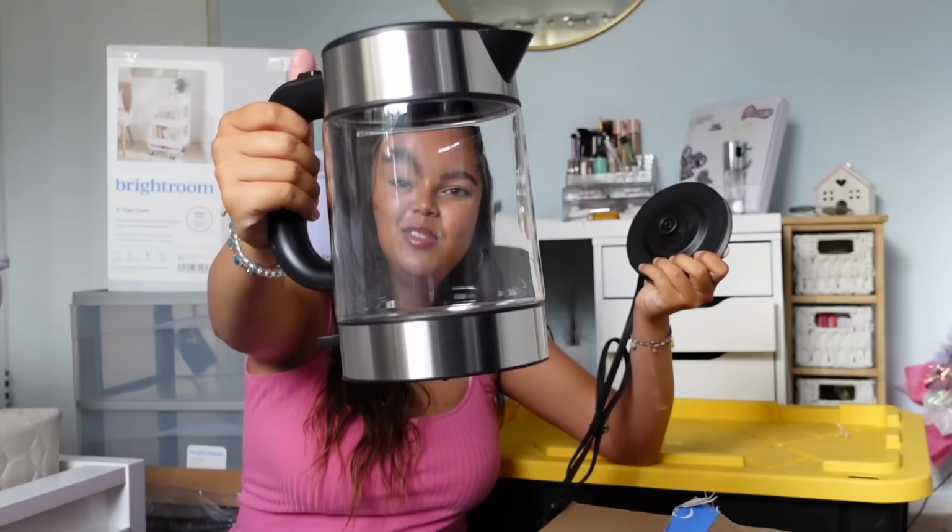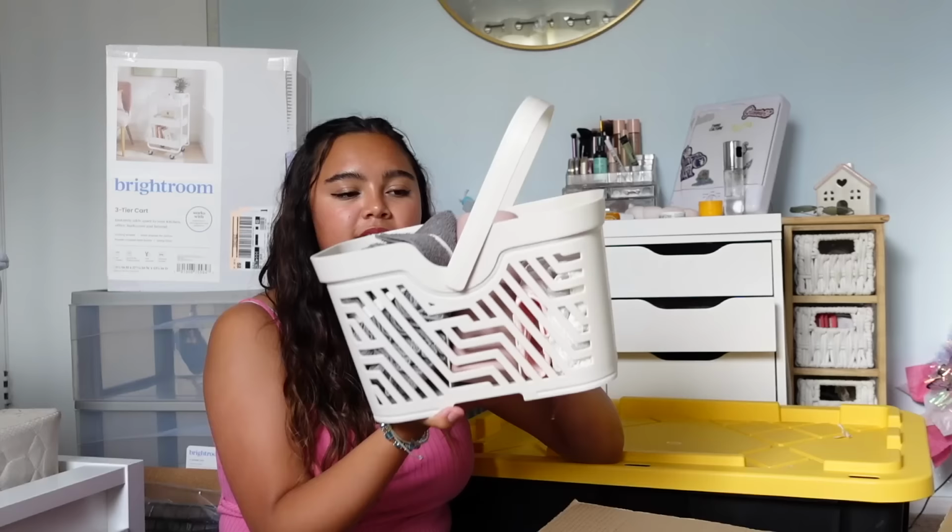And to do that, you need hot water. So I have this little water kettle. I think it's from Walmart. I have no idea. This is going to be my shower caddy. This is from the Target Dollar Spot, actually. I think it's really cute. It has some little dividers that come inside it.